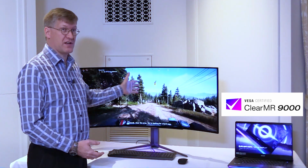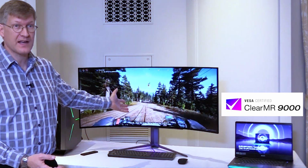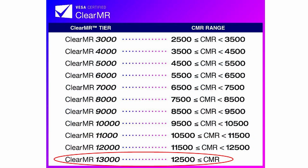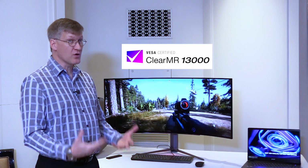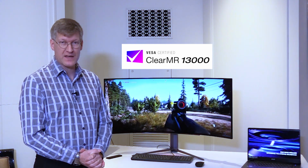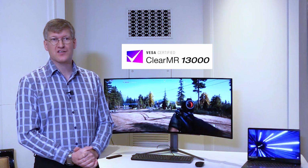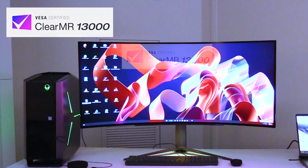What's incredibly special about this display, however, is it has our newest 13,000 ClearMR standard. This is the highest performing display that we've certified. We only launched the 13,000 tier this week for CES, and this monitor is a showcase example of our highest performing ClearMR sample.